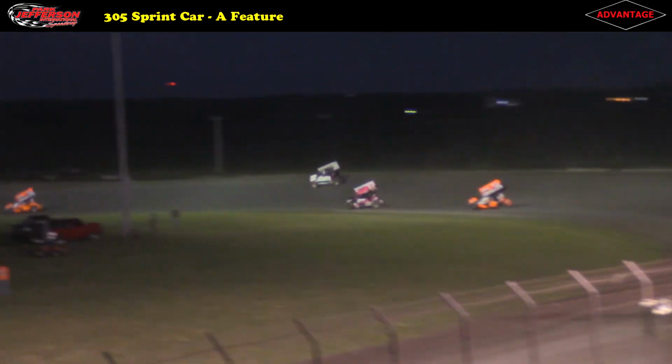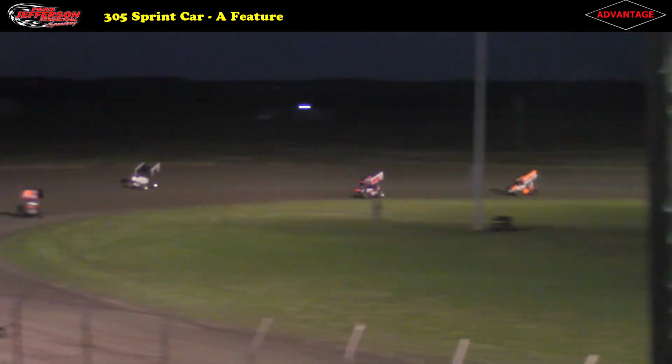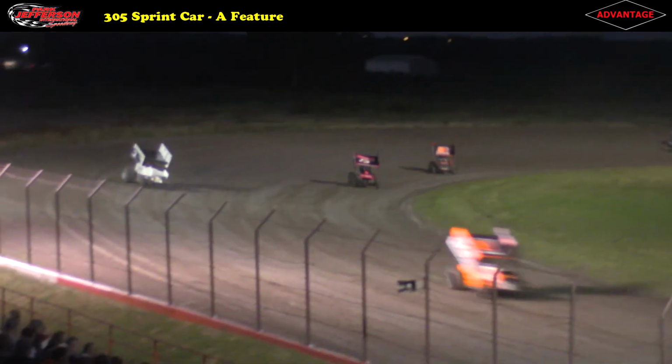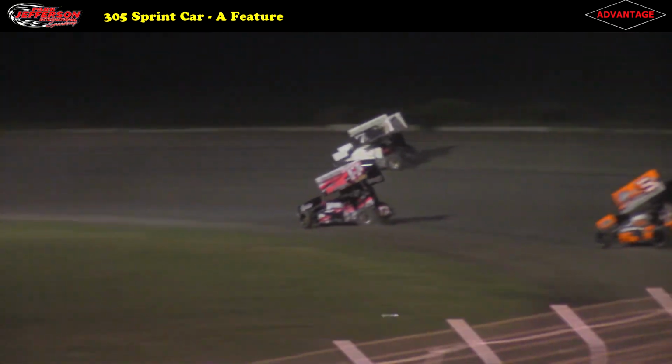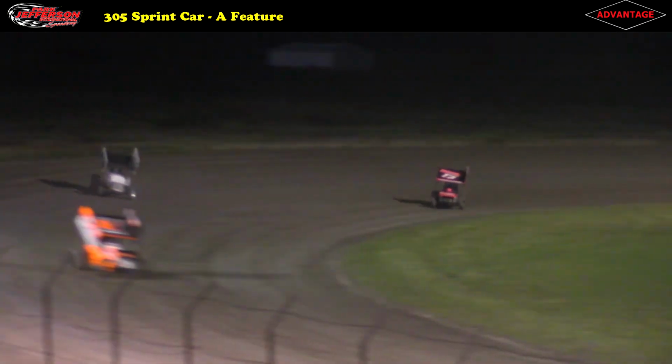Lindbergh again to the top side in turns one and two, losing ground to Colin Smith in the 05, as Smith is very strong early on in the IMCA RaceSaver 305 main event. Smith continues to lead over Lindbergh. Lindbergh falling back to the clutches of Casey Abbas in the 17 machine. But up front, it's all Colin Smith in the 05.